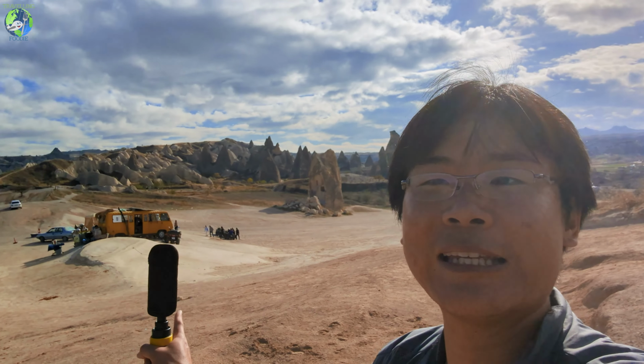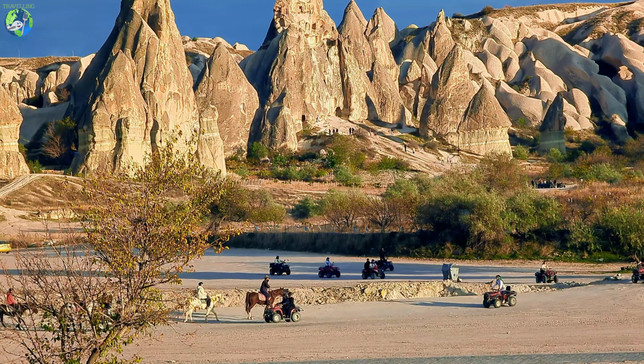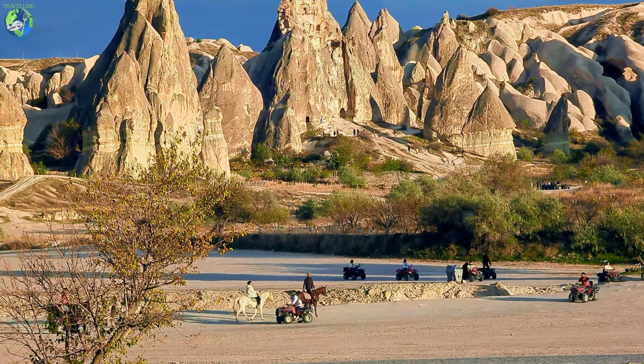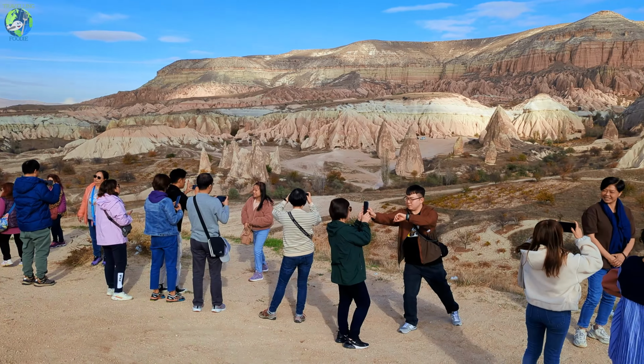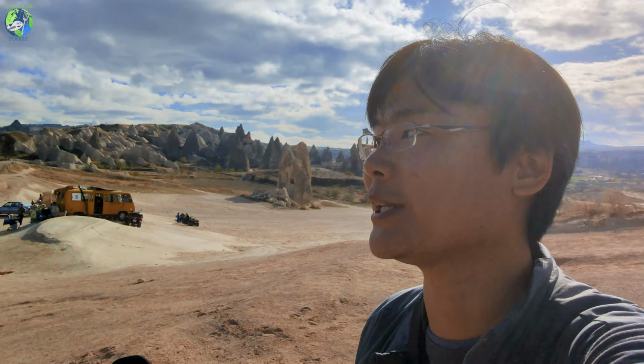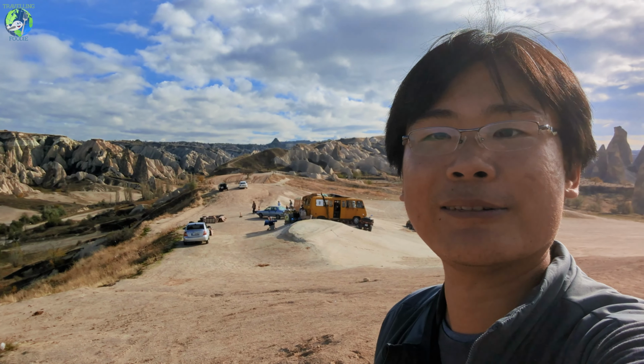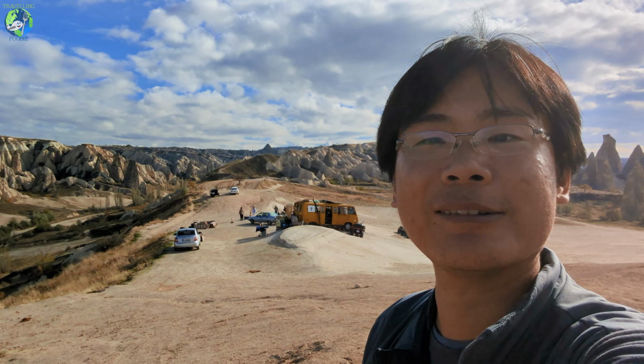And here you can see there's a pit stop area, usually for the ATV and horseback riding tours, where you just get to enjoy some refreshments. Or if you're driving, you can also make a pit stop here and have some refreshments. They've also set up a seating area so that you have photo opportunities with the fancy Turkish seating.